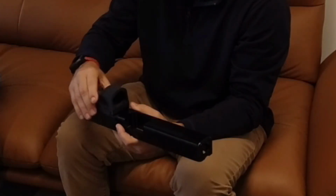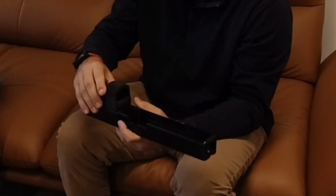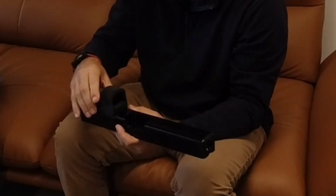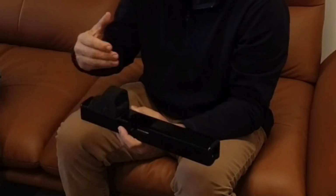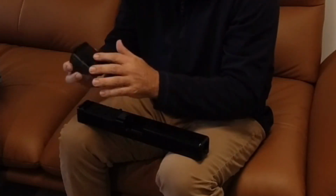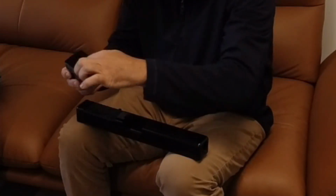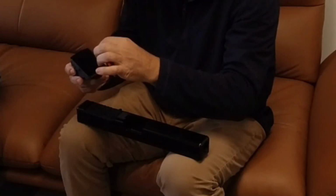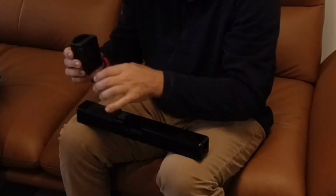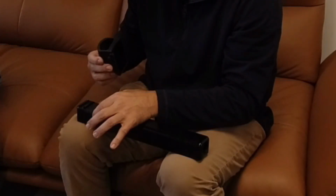Now, the other negative of, so then that was version 1. Version 2, because we were making these for RMRs, and an RMR, now this is just a 2X model of a Holosun, but an RMR has a battery that's on the bottom. And the battery, which is a coin cell, a 2032, is actually wider than the slide. So you'll see it protrude from the side.